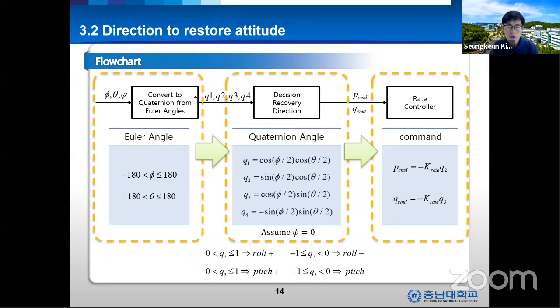So this is the flow chart to sense the Euler angle, and then we convert the Euler angle to the quaternion, and then we apply the high-rate P and Q command rate controller. For this kind of quaternion angle, we assume the heading is 0. So for roll and pitch, we have to decide what direction is efficient for restoring the multicopter's attitude.